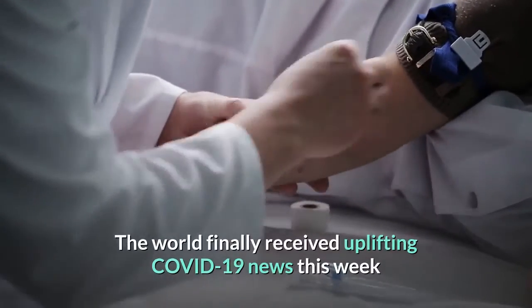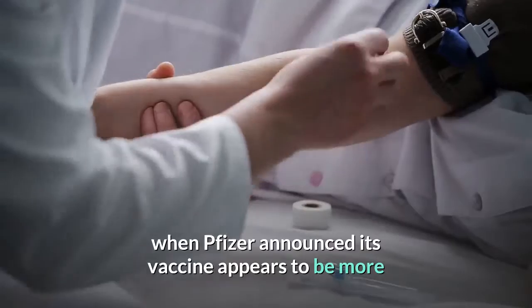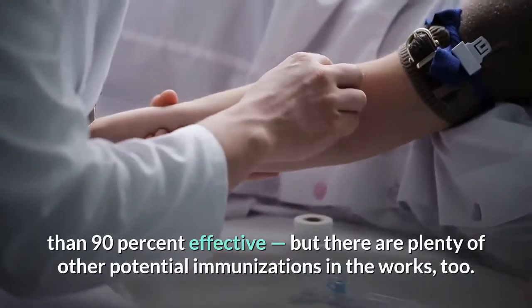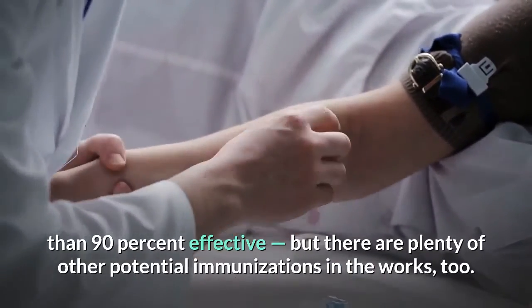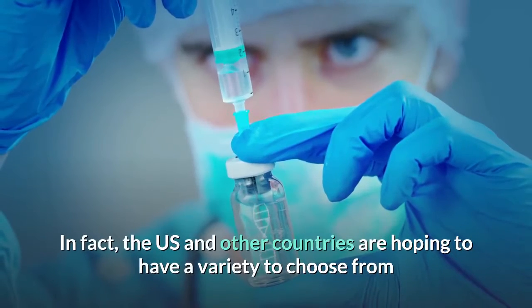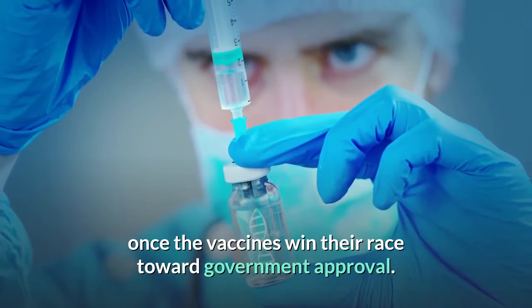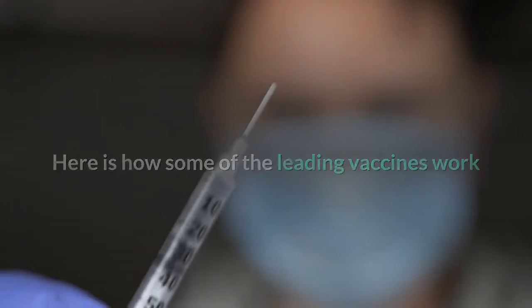The world finally received uplifting COVID-19 news this week when Pfizer announced its vaccine appears to be more than 90% effective, but there are plenty of other potential immunizations in the works, too. In fact, the US and other countries are hoping to have a variety to choose from once the vaccines win their race toward government approval. Here is how some of the leading vaccines work and how they differ.